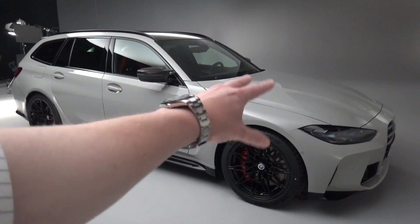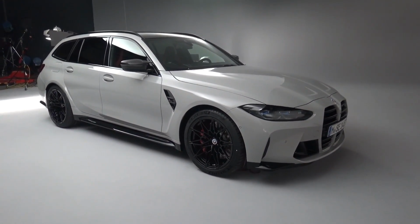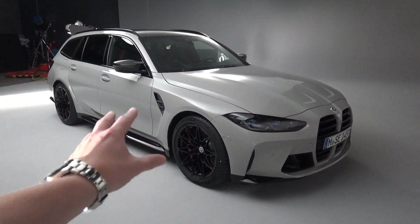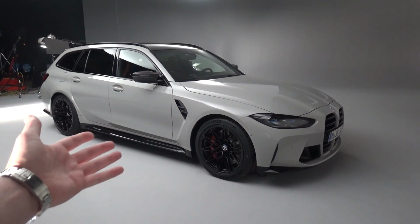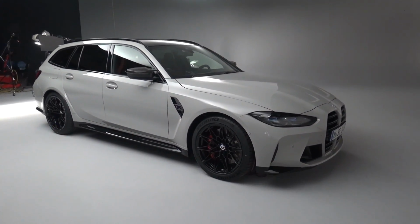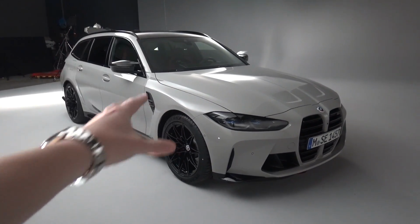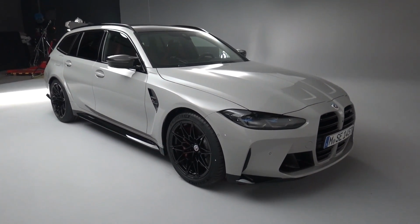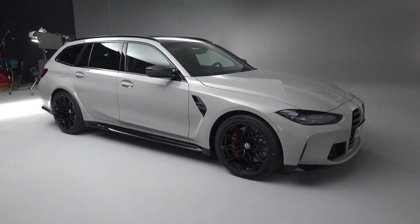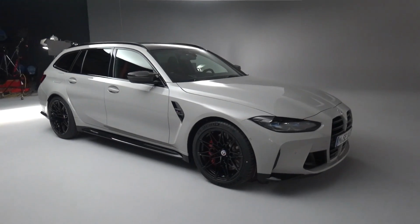That means you've got the 3-litre twin-power turbo inline 6 making 510 horsepower with the 8-speed M Steptronic auto, but also only available in the xDrive configuration. Now for the saloon, you can have the non-Competition, which has the manual and only 480 horsepower, and you can also have the car either as rear-wheel drive or xDrive, but of course this is honing in on more of the practicality elements, so it is the xDrive Competition version, the full 510 horsepower with 650 Newton meters and the 4-wheel drive with the auto gearbox.